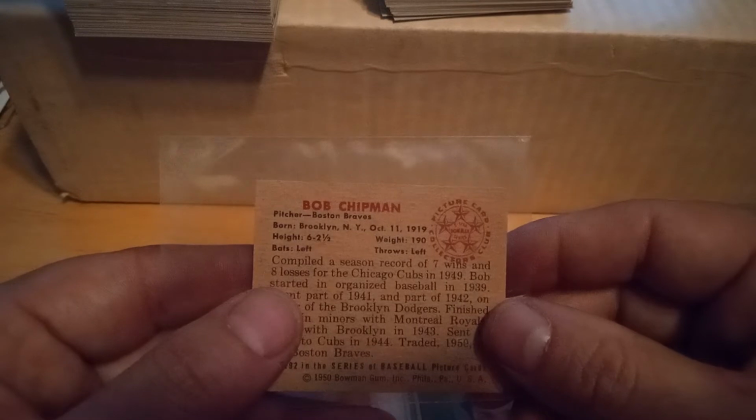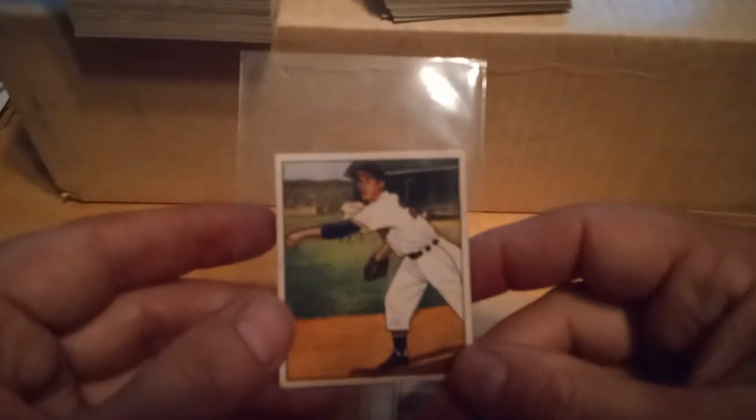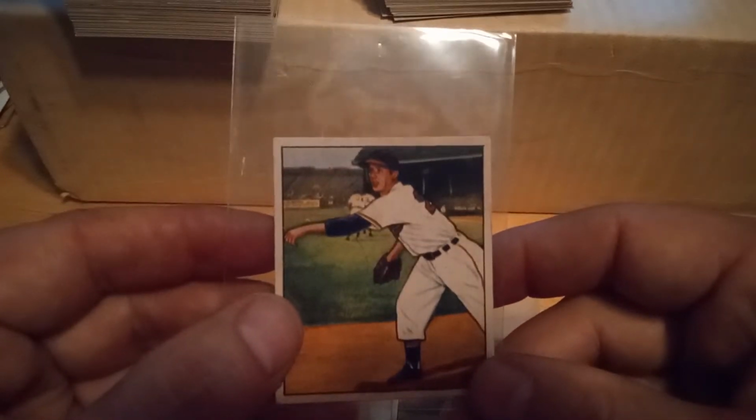Bob Chipman, Boston Braves. So all of these, Sheldon Jones. This is a big set. It's kind of a pipe dream to put together a set of this nature, but always love to pick up vintage that's this old. Sam Zoldak.